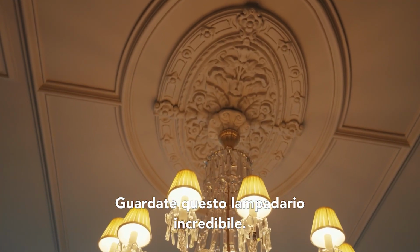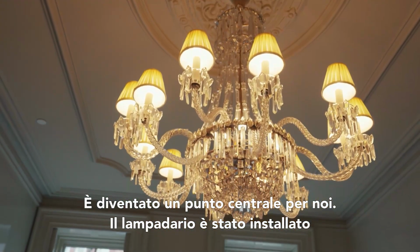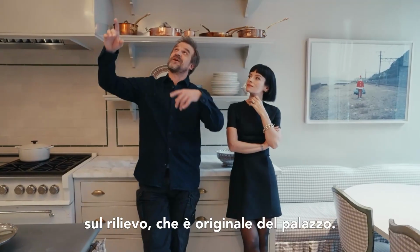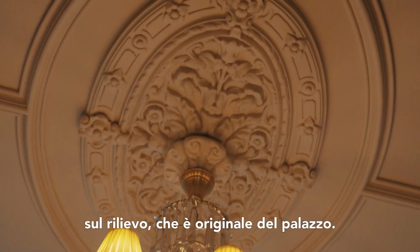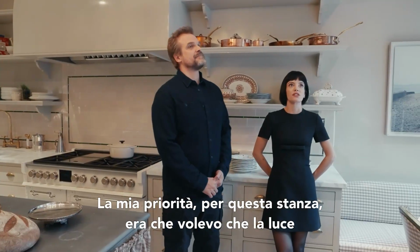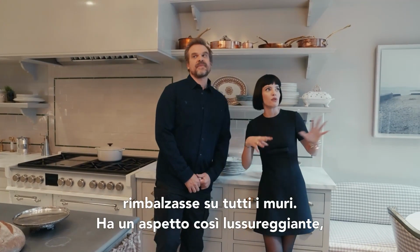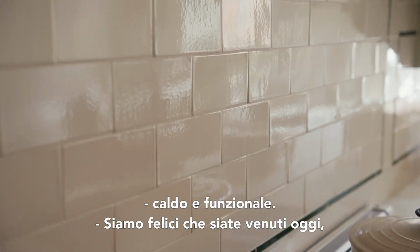Check this out too, these crazy chandeliers. This became a focal point for us. And once that chandelier came in, that chandelier idea with the molding, which are the actual moldings from the original building. My big priority for this room was I just wanted the light to be bouncing off all the walls, and it feels very luxurious and warm and functional.